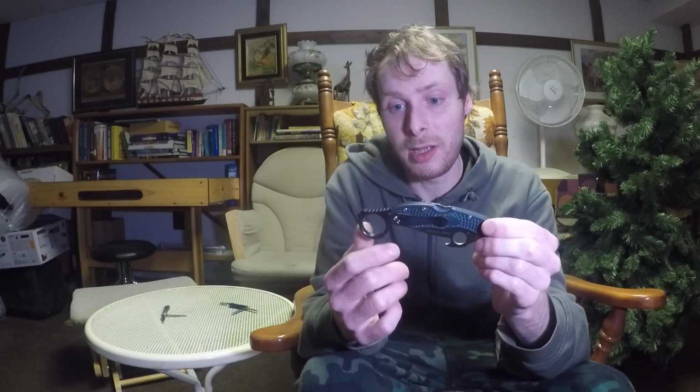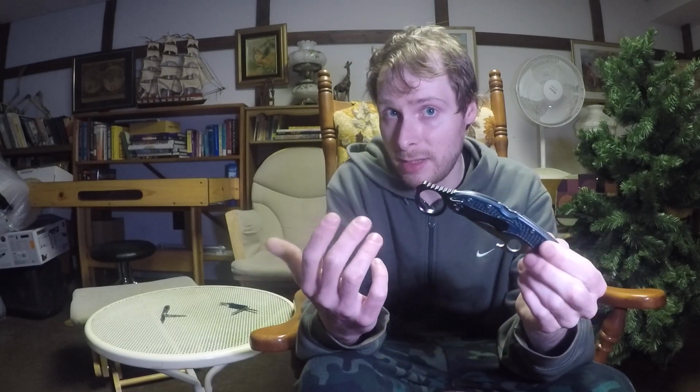In this case, I ended up getting another new clip right there, because a lot of times that's the first thing to go if you use a knife a lot. And this karambit style ring there, just because it comes in handy to have a little bit more grip when you're in an emergency situation and possibly acting on reflex.